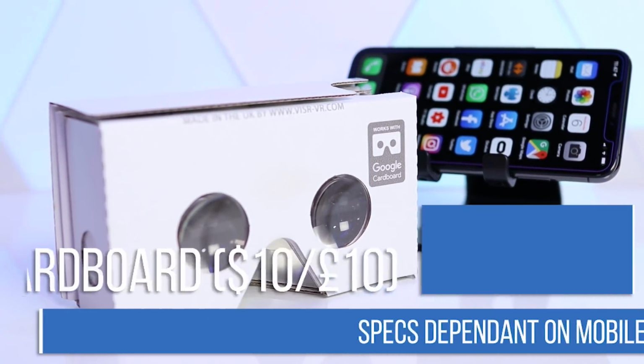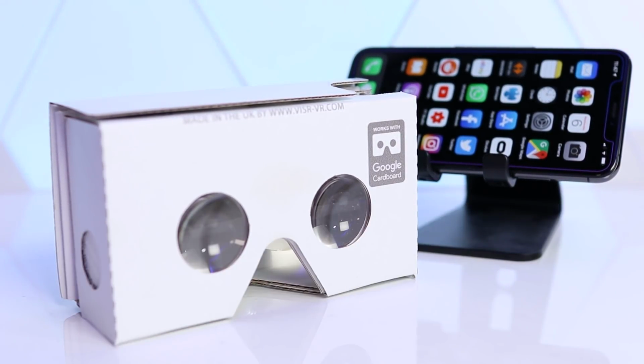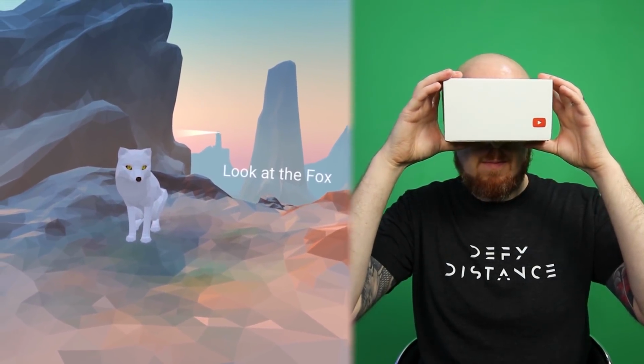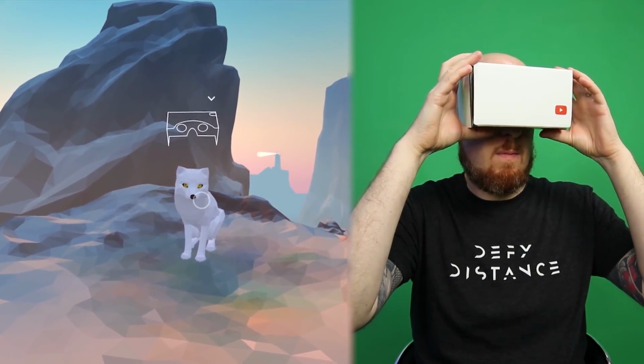and that's the Google Cardboard. Now, the reason why I say a taste is that you really won't want to be spending a lot of time in a headset like this. It's pretty uncomfortable, you have to hold it in place yourself, and it can only provide a basic VR experience.